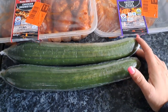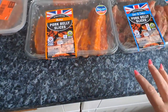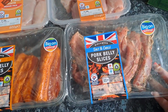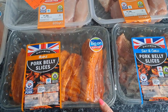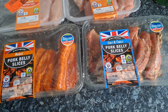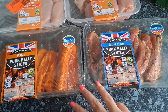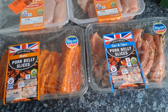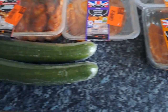A couple of cucumbers for packed lunches and for obviously the salad we were meant to have tonight, but we'll have it tomorrow night. The meat that I chose for tonight, but it's going to be tomorrow night, was the salt and chili belly pork. Steve is absolutely loving this stuff at the moment. And then the maple belly pork slices as well. Whatever meat was going to be left over from tonight's dinner will go in Steve's packed lunches. But obviously, we didn't cook this tonight, so this will go back in the fridge once I've shown you what we've got. And then I'll cook it tomorrow night and he will have it in his lunchbox the following day. Okay? So that's everything I paid for full price.